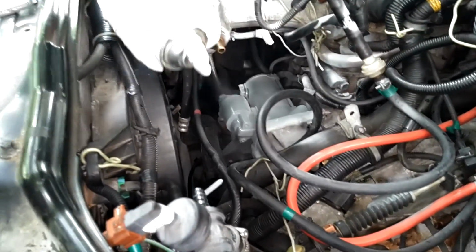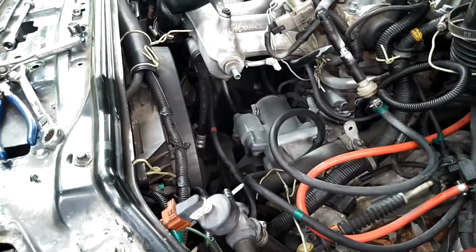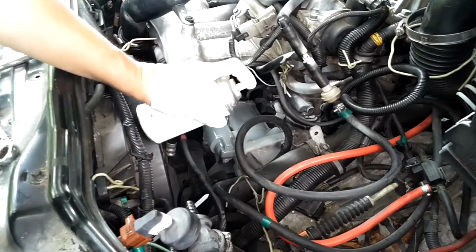Here's Desi with his Mars dust, spraying everything down so he thinks it'll never rust. It's cost savings when Robert comes over, trust me. 50% of the time is taking bolts out.